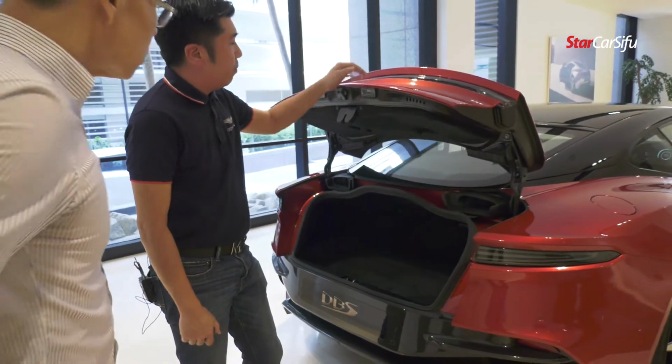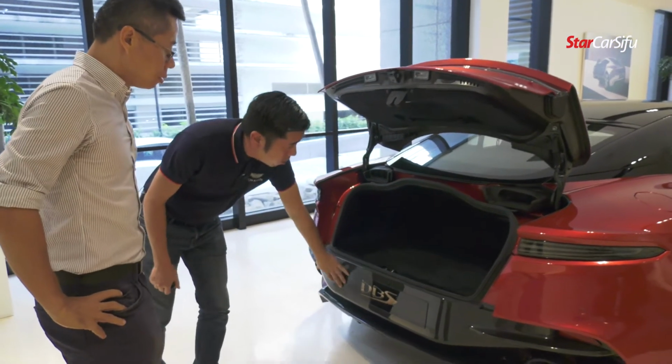All right, the rear boot. Okay, the whole piece is also carbon fiber. Wow. And the bumper as well.